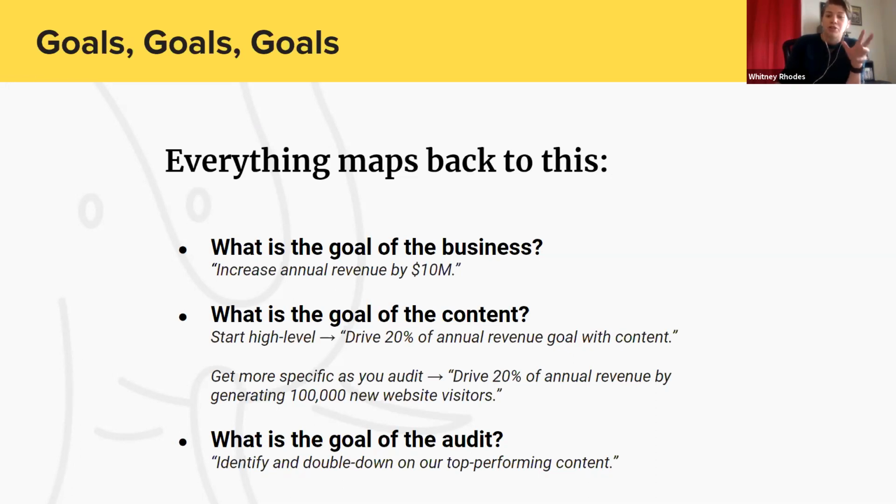So if you know that you need to drive such and such amount of revenue, and you know that traffic is really the thing that's standing in your way, your audit goal is going to focus you in on finding opportunities to increase that traffic. So you can spend your time identifying what your top performing content is, learning from it, and then coming up with tactics that will help you drive that traffic needle. So this right here is a really simple example.